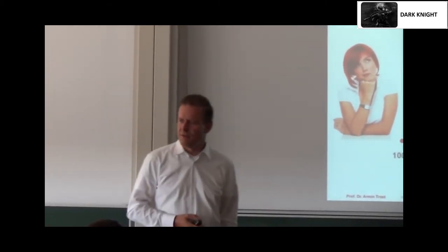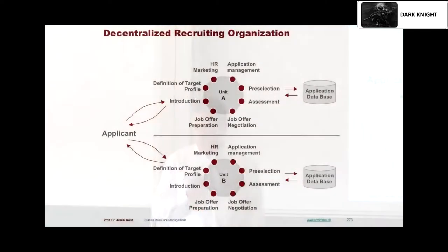I'd like to show you this on a very concrete example. Okay, so what you see here is the way how a company did recruiting in earlier days. Okay, so this is a company, and this company has two locations. Let's say one location, unit A, is in Germany. Yeah. And the other unit is in UK. And in earlier days, both units did the entire recruiting process by their own.